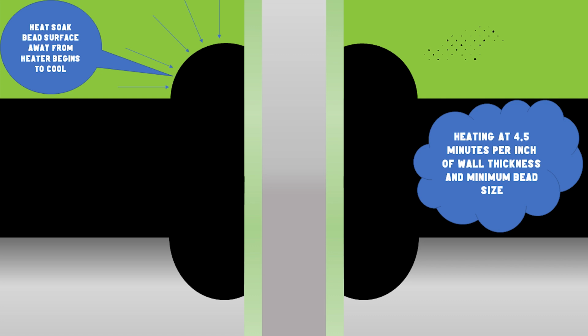So in my crude animation on the board here, I've got two pipe ends and a heater in the middle. We bring our pipe ends up against our heater and go through our process of starting our heat soak. We're heating at 4.5 minutes per inch of wall thickness, so for 2.25 inch thick walls, we're going to be north of 10 minutes heat soak on all these pipes. That's a significant amount of time where that bead is developing, and we're looking for 9/16ths beads, big heavy beads, and they grow further away from the heater. So they have the opportunity to start to cool and skim over as they grow further away from the heater, which causes them to act a little bit different than what we might train to, or what the TR33 picture would lead us to believe.